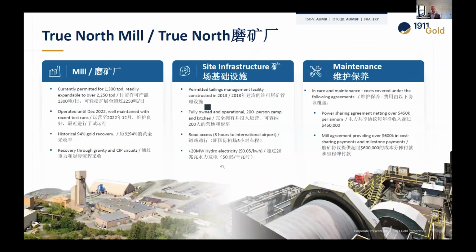So again, permitted infrastructure. At one point, this place was processing over 2,500 tons a day, producing around 80 to 90,000 ounces. This is back in 2011 and 12. Got into a bit of challenges in 2013 and 14 with the direction they were taking in the underground, which I'll get into in a second. But really good historical recoveries, clean running ore, discharged twice to the environment here if needed during the year because of the nature of the ore.